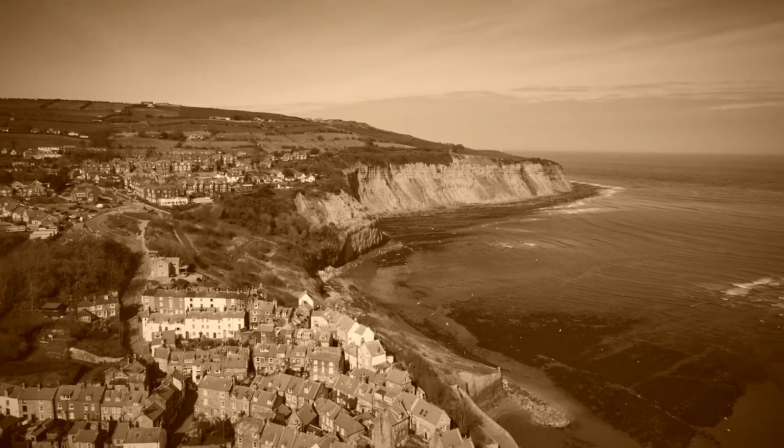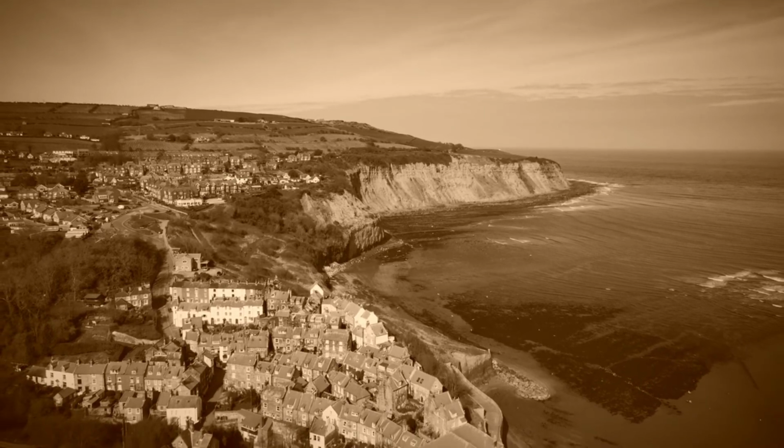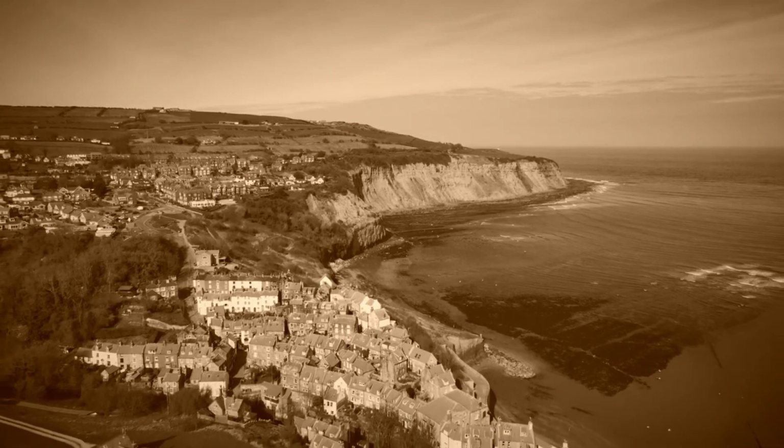The town, which consists of a maze of tiny streets, has a tradition of smuggling, and there is reputed to be a network of subterranean passageways linking all the houses.